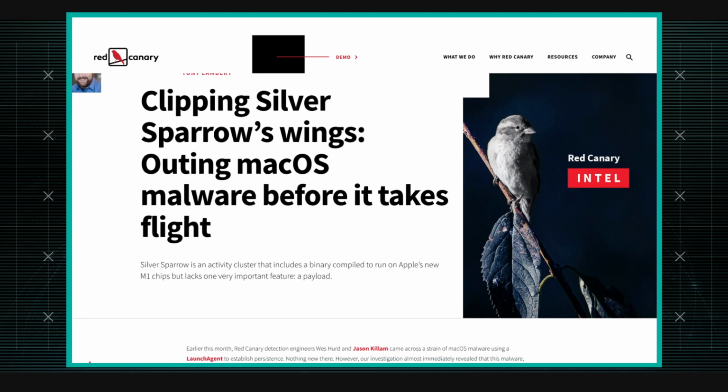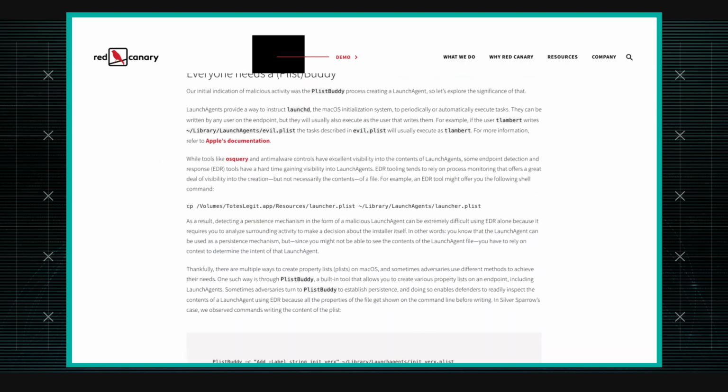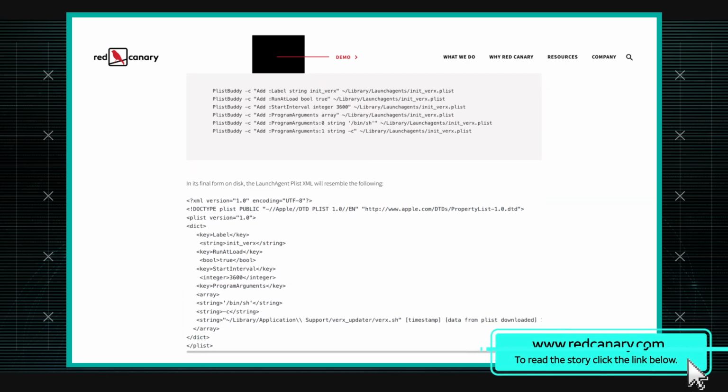So, John, tell us about the new malware with the Silver Sparrow. Sure. There's a report that came out within the past few days from a group called Red Canary. They're a malware research group. They discovered an interesting piece of macOS malware that they're not quite sure what it's for yet, but they have discovered that there are probably about 30,000 devices infected with it.